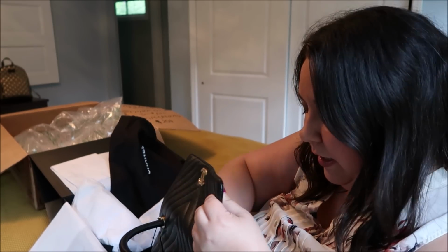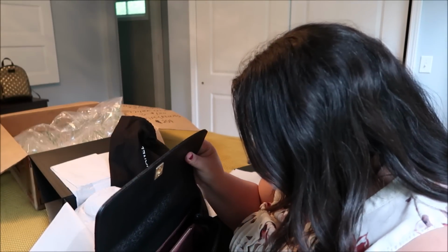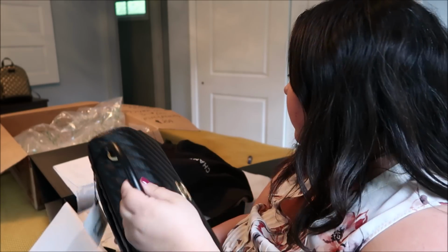I'll probably keep all this stuffing because I'm definitely one to. Okay, is it in here? I'm wondering where the crossbody strap is. Let me look real quick.